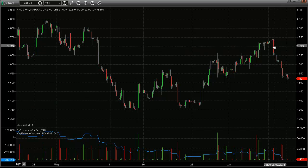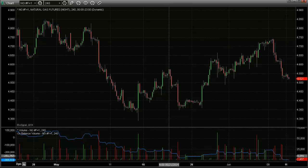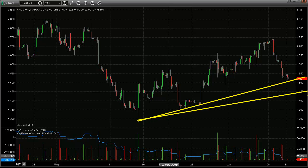We really want to see a strong spike, which we could easily still see another surge higher in natural gas here, depending how you want to draw the trend line. Price comes down, could eventually see it pop up, and then we get a big reversal candle in the next few sessions going forward.